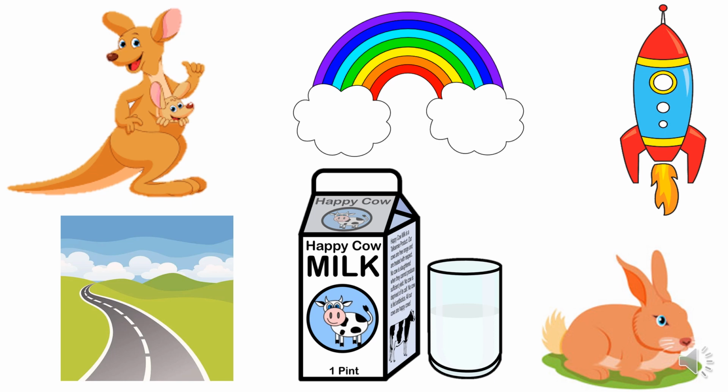There are some pictures here that have the r sound. Can you see which ones they are? I can see a kangaroo, a rainbow, a rocket, a road, milk, and a rabbit. So, which ones have the r sound?